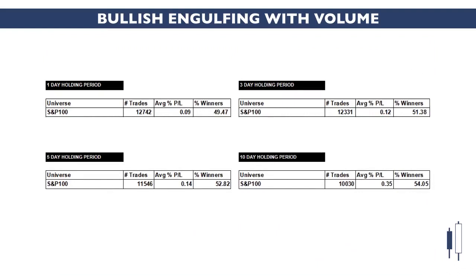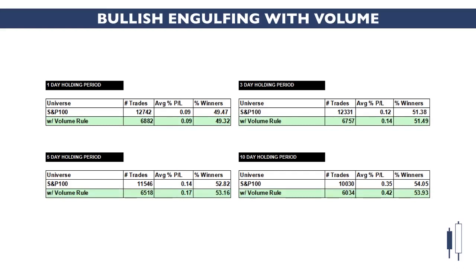And here we have the original results on S&P 100 stocks where we had no volume rule. As you can see, the one-day holding period produced an average profit of 0.09% with a win rate of 50%. This is from buying the bullish engulfing pattern on the close and holding for one day, while the 10-day holding period saw the best result with an average profit of 0.35%. And now we can see what happens when we introduce the additional volume rule.